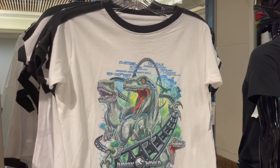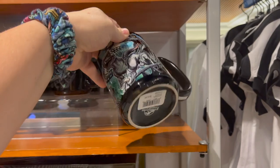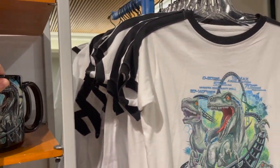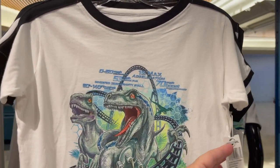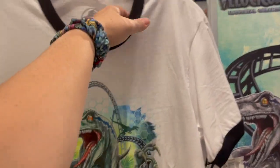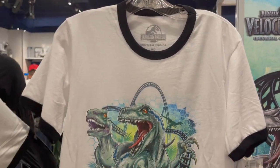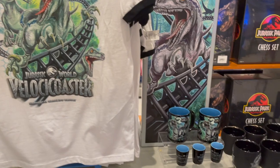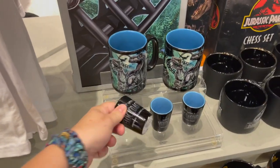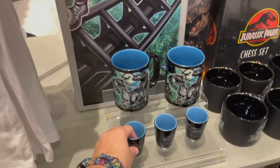And then, of course, they have Velocicoaster merch, because that's the coaster that just opened last month. They have the coffee mug for $15. The kids' t-shirt is $28. The adults' t-shirt is $30. It is very see-through, like I can see my skin very easily. They have the shot glass for Velocicoaster, what could go wrong? I love that, for $9.